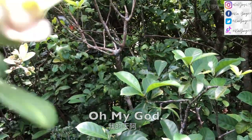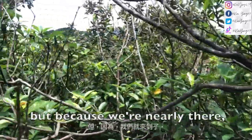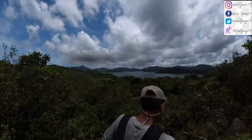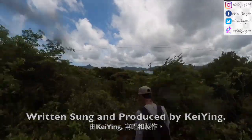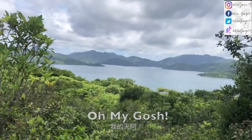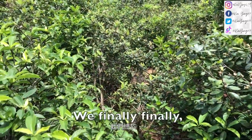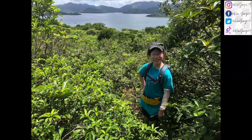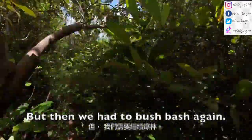Oh my god, we came into this bushy area, but because we're nearly there, we don't want to give up here. Oh my gosh, I'm going to remember this moment for the rest of my life. We finally can see an actual road. But then we have to push back again.